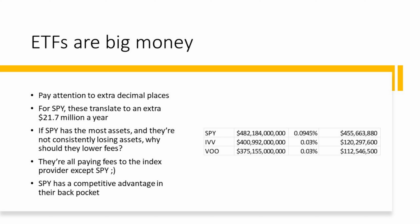Now, what else is interesting to note here is because these three ETFs all track the same index, S&P's S&P 500 index, 2 of those providers are paying fees to S&P, which happens to be the operator of SPY, who isn't paying fees. So they actually have a huge competitive advantage there in their back pocket if they ever wanted to compete on costs.